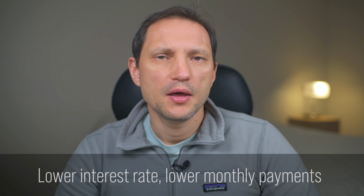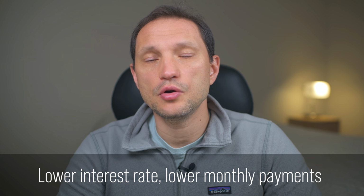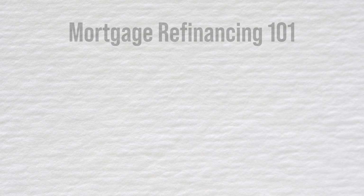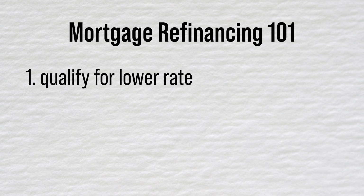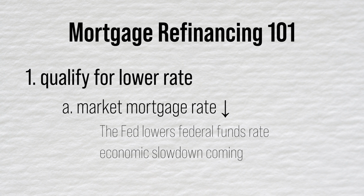Next, what is the benefit of refinancing a mortgage? The most important one is to lower your interest rate and your monthly payments. For that to happen, you must first qualify for a lower interest rate. You may be able to do so if the market rate on mortgages declines for certain reasons. It could be that the Federal Reserve lowered the interest rate, or the markets expect lower growth in the economy. In that case, market rates may start going down and you may seize on the moment.